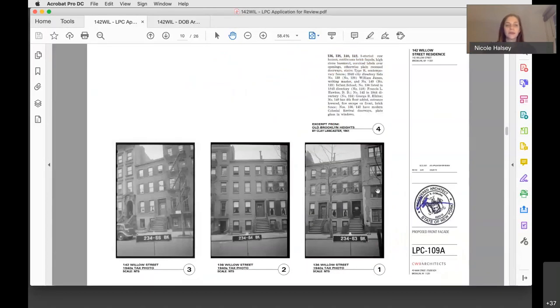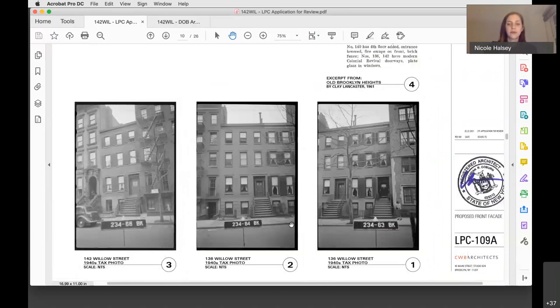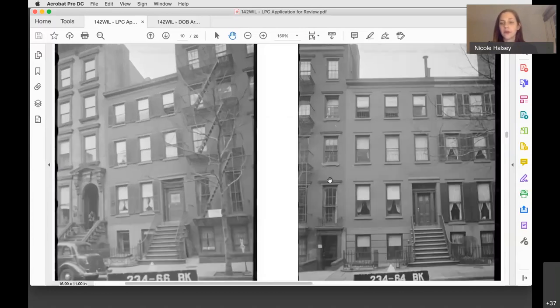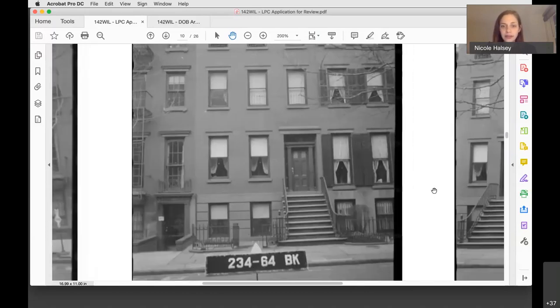In our research on this property, we found that the buildings of 142, 138, and 136 are all very much architecturally in keeping with one another. And it seems that 142 had previously been, that the entry door had previously been replaced and was not original. Based on the tax photos that we've tracked down for this series of houses, it seems that 138 Willow Street is the most accurate representation of the parlor entry that once was. So I'm trying to zoom in on that photograph here. I hope it's not too terribly grainy on your end.